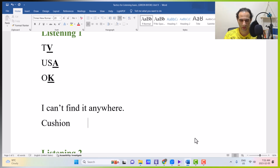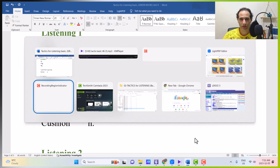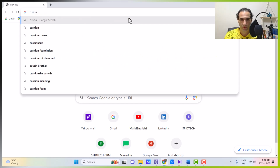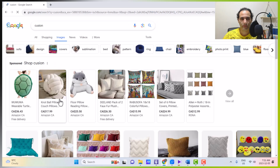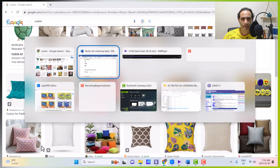Cushions. And you know what they are, yeah? Cushions. If you want to have a picture of them in your mind, that will be this one. Cushions. Okay?